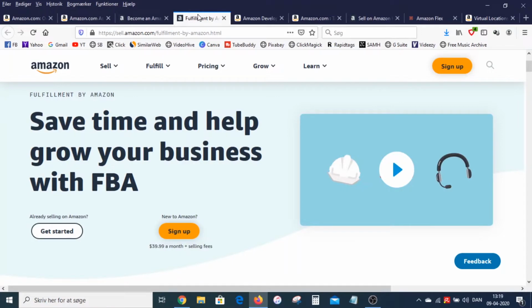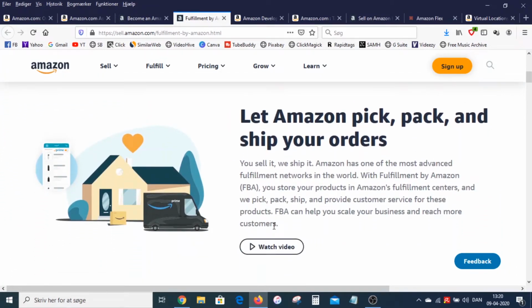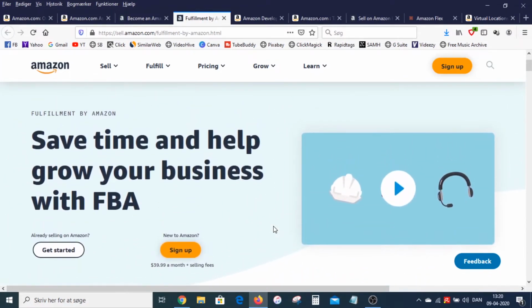Another thing is Amazon FBA, and Amazon FBA is really popular. What you will see here when you go to Amazon FBA is that they do all the work for you. Your products are stored in Amazon warehouses, and they do all the packing, all the shipping and everything for you. All you have to do is make sure that you do the sales and provide some people that buy your products. So this is an easy way to go out and generate an extra income for you.